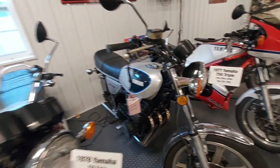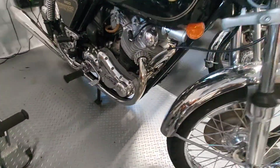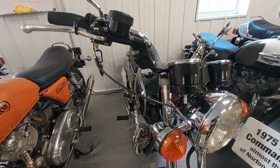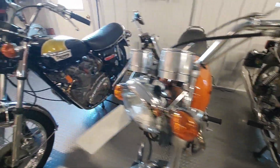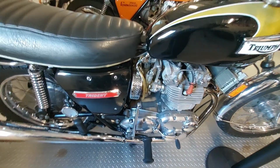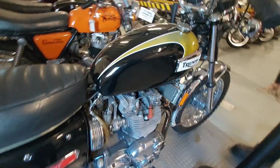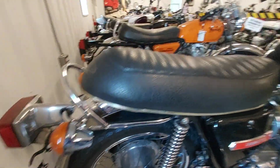Nice Norton 850. That thing's very clean. Never understood why Norton made their pipes go so wide though. So out there, man. Another Norton. Nice Trident too. This is the one he just got, right? Yeah, I picked that one up from Florida 3 weeks ago, and there's another one we just got down in the workshop. The other one's electric start. It's a year newer. I like this one better. Nice color combo. Looks like it hasn't been really molested.